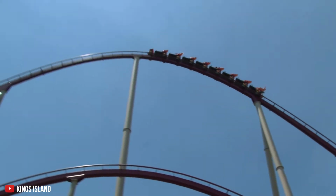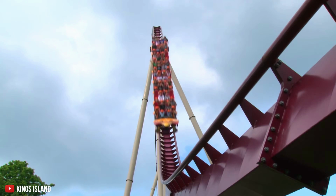I got back to Kings Island for a handful of Diamondback rides this year. Here are my complete thoughts on the ride.